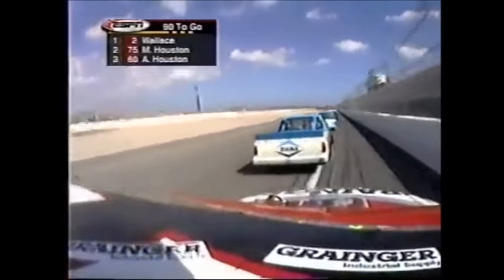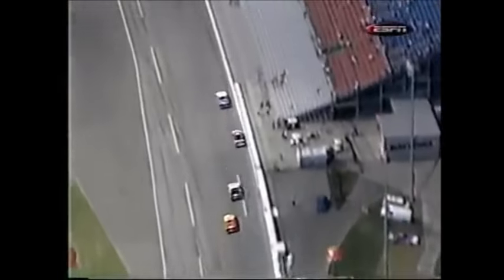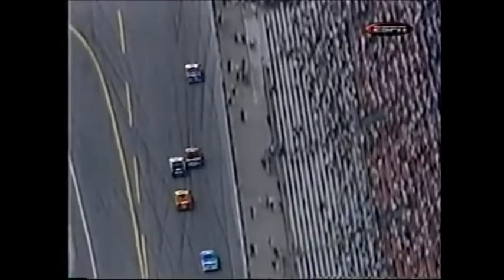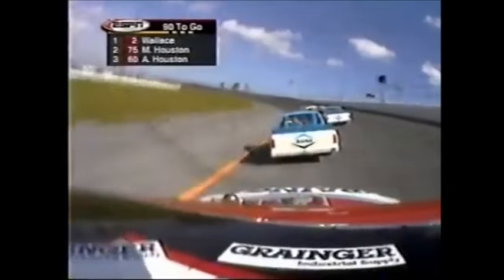Now, Greg Biffle right now is in 7th position. You want to find out what happened? Let's take a look from the blimp. Take a look. Oh, he did. He brushed the wall, BP. And that's when he backed off the throttle and allowed all these trucks to go by. I wondered what might have happened to him.